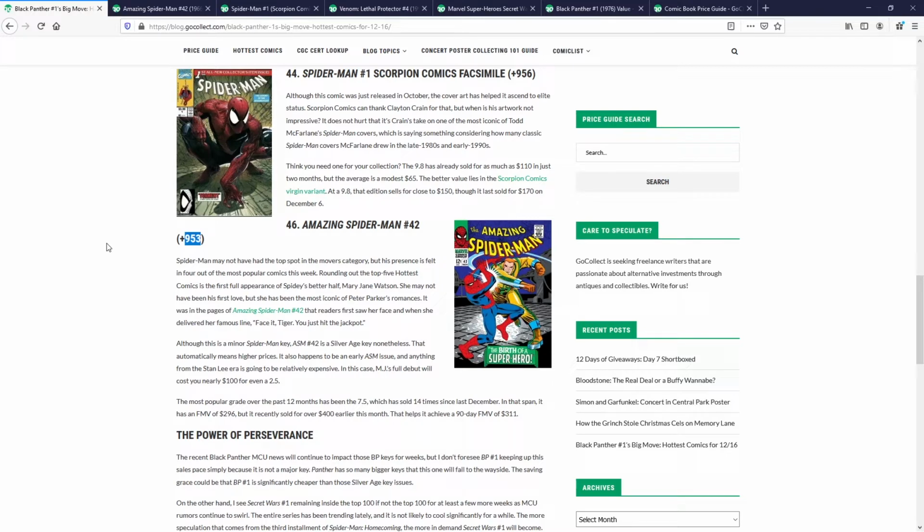Not everyone has the pockets to pay for Amazing Spider-Man #1. So number 42 is a great key to have nonetheless, and this is one that has had a lot of movement. It could just be that this is a classic Spider-Man book. People always like this stuff. Spider-Man is maybe the most popular character in Marvel, so that could be one of the reasons why it's had so much movement.